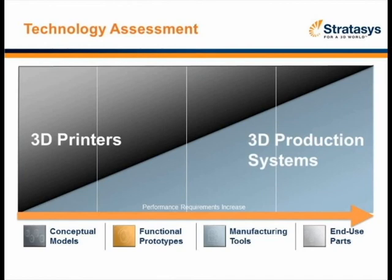If you look at it today, this shows a curve over time. Where we are today on the curve, roughly 80% of the business is in 3D printing and about 20% in the production systems. If you look at the lines progressing across, we were at that first set of lines. But as time moves on, because so many more parts are produced than prototypes, we believe there will be a proliferation of the 3D production systems. And again, that has taken place since the late 80s.